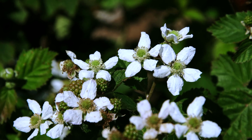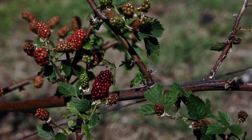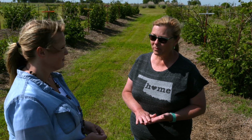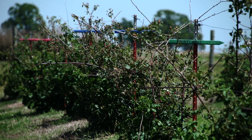So how can we prevent them? Well, the best thing I would suggest would be to plant an early ripening blackberry. The fly populations are a lot less early in the season, and as you get later, the populations build up. They can have one life cycle in about a week or 10 days. It's a pretty quick turnover. So early season, there's not as many, so you're not going to have as many infected berries. Later season, you have more.